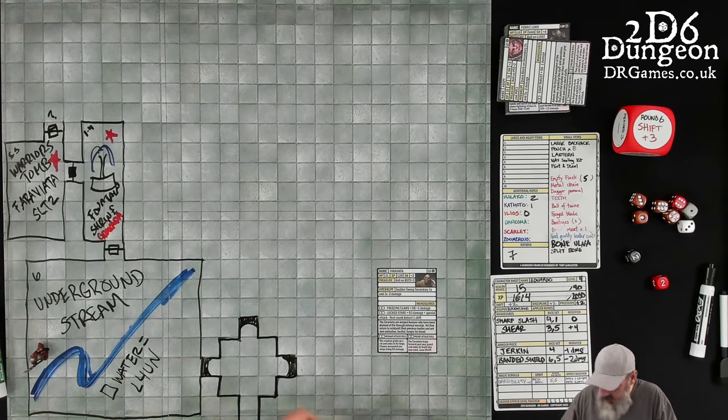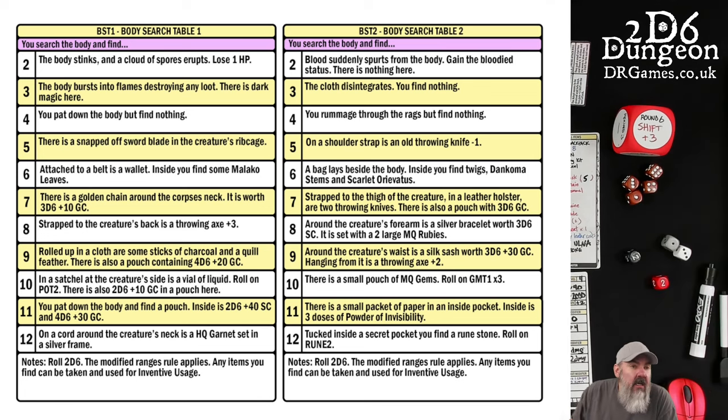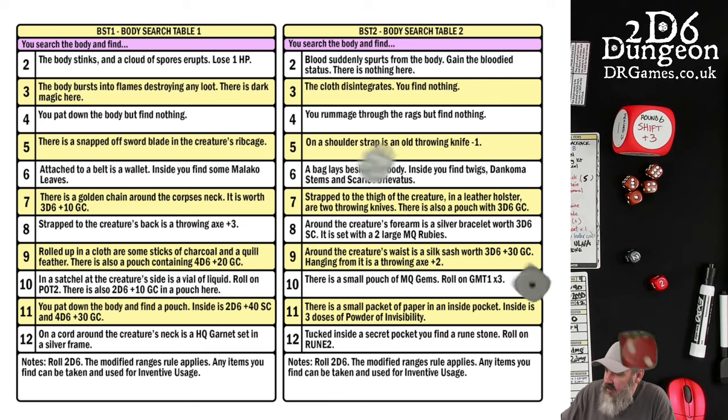BST 2 plus 2. So where's the loot table here? BST 2 plus 2. Body search table 2 plus 2. Right? Yep. Oh, it's 2 dice. Here I am rolling a single die, so hold on. So 7, 8, 9. Around the creature's waist is a silk sash. Okay. Worth 3d6 plus 30? Now keep in mind you're getting half of that at best, right? When you go to town, this stuff is half. So it's not quite that good.